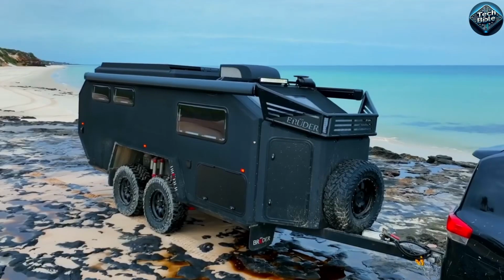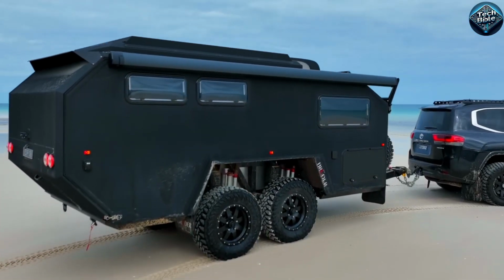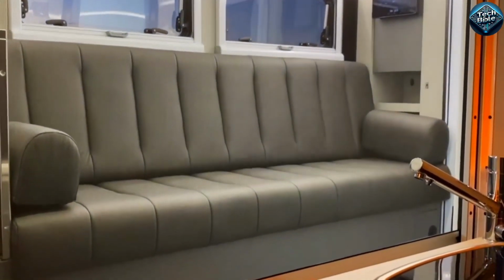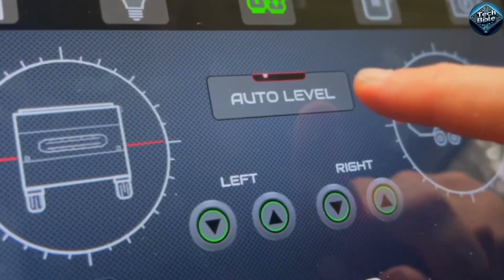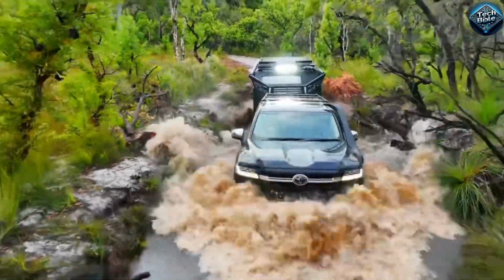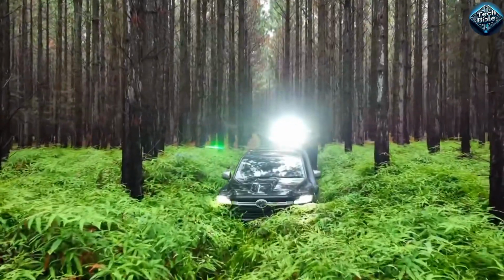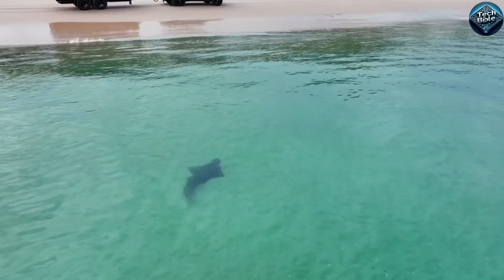Its advanced suspension system ensures a smooth ride over rough terrain, while the integrated solar panel system keeps your devices charged. With the Bruder EXP-6, you can explore remote locations and enjoy the beauty of nature while having all the comforts of home right at your fingertips. Whether you're heading to the mountains or the beach, this innovative trailer makes every camping trip an unforgettable experience.